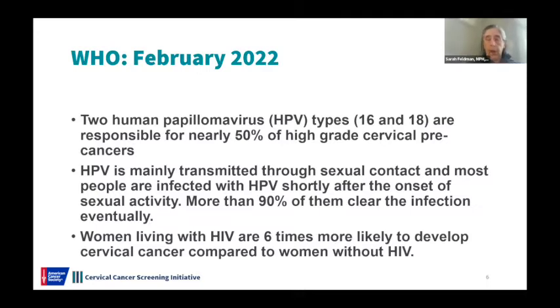Basically, we want to get that vaccine into all young people before the onset of sexual activity. Sexual activity, it's important to understand, is skin-to-skin contact, not necessarily vaginal intercourse. So anybody who has skin-to-skin contact, regardless of with whom or how they have that, is at risk for HPV. Most men also have HPV at the same rates as women, which is 80 to 90% of the population having a high risk subtype, but more than 90% of them will clear the infection.